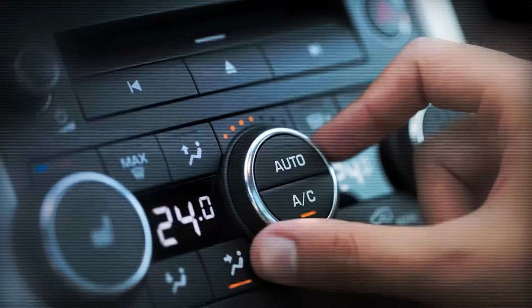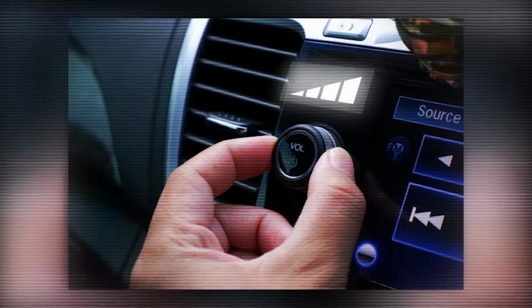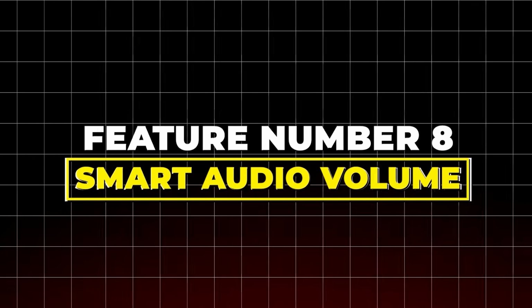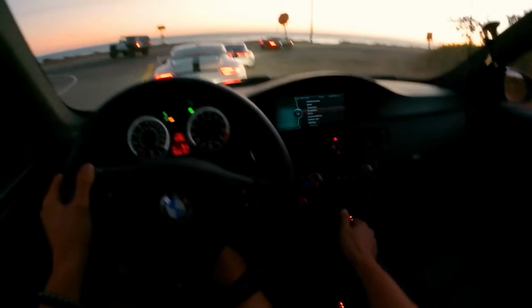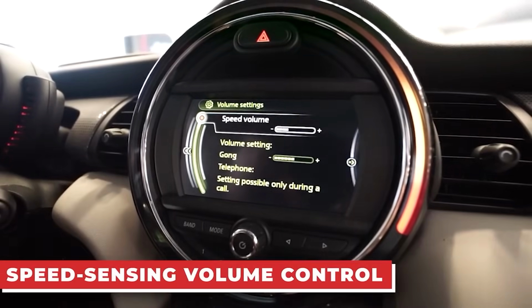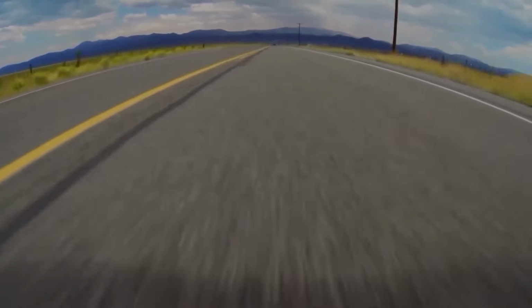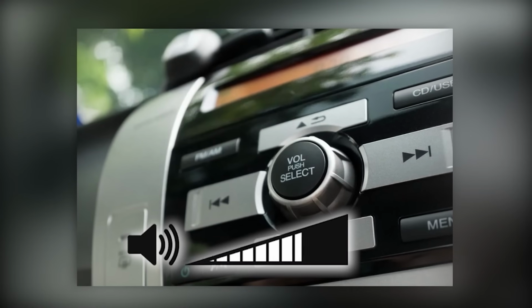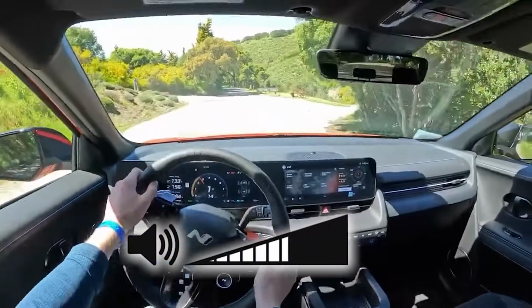But even with the perfect cabin temperature, your music volume might still have a mind of its own. Feature number 8, smart audio volume. Ever notice your music gets louder as you speed up and softer when you slow down? That's not a coincidence. It's called speed sensing volume control. This feature adjusts your audio volume based on how fast you're driving. As road and wind noise increase, your car gently raises the volume. When you slow down, it lowers it again, so it's not too loud.